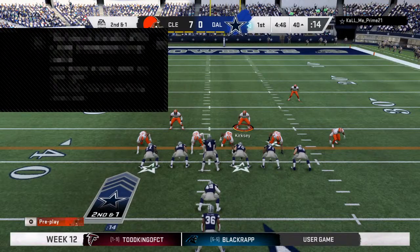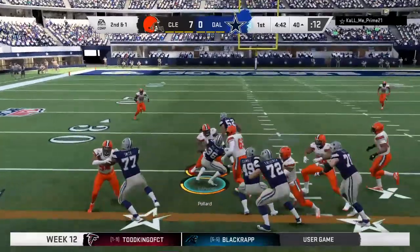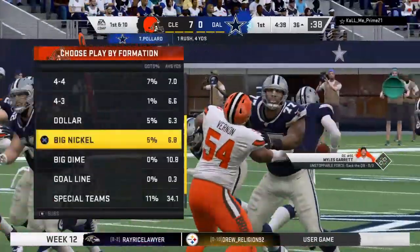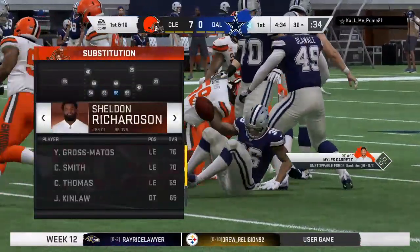Then we're going to 53. 26. They run it for the first time with Tony Pollard. And here he'll be brought down a little shy of the 35 at the 36. 4 yards the pickup, 1st down.